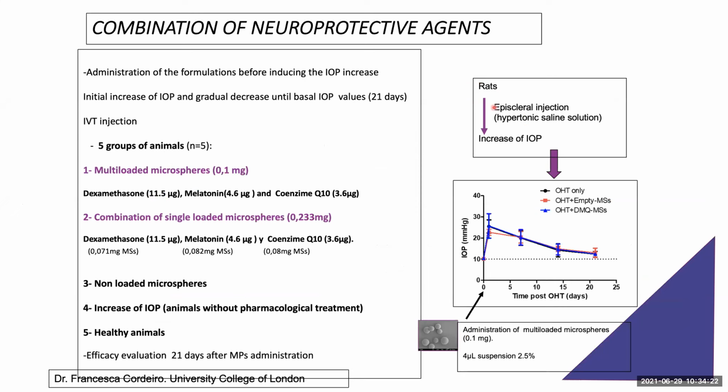But in this case, only one episcleral injection was used, and we promoted an increase of IOP, and then the normal values of this parameter were achieved at 21 days after the episcleral injection. The particles were injected at the same time as the episcleral injection. We worked with 5 groups of animals: the multiloaded microspheres, the combination of the single loaded particles, non-loaded microspheres, and we used 2 controls, the animals without pharmacological treatment, producing an increase of IOP, and healthy animals. The evaluation was performed 21 days after microspheres administration.